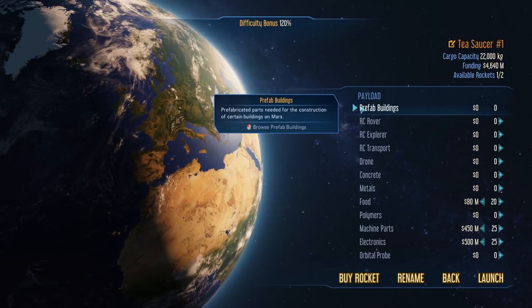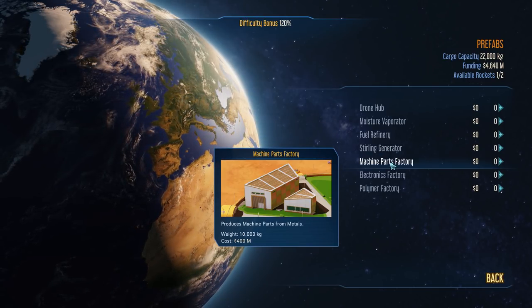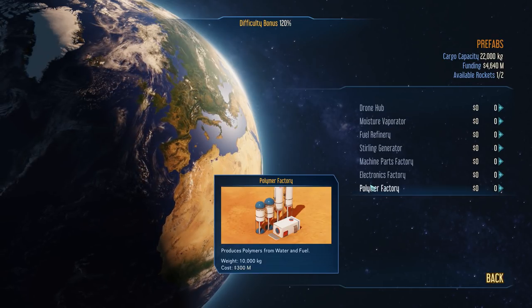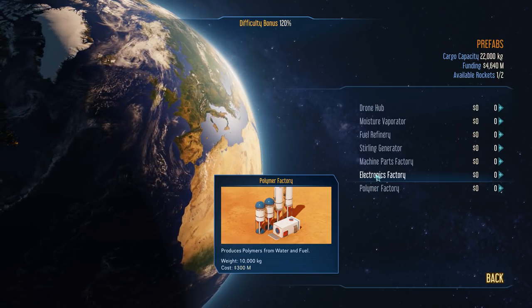Prefab buildings, is there anything that would be pretty good? Fuel refinery, Stirling generator, machine parts factory, electronics factory, polymer factory. See, extra factories, I don't think at the moment would be a good idea because we don't have the people to staff them. We've already got a polymer factory.